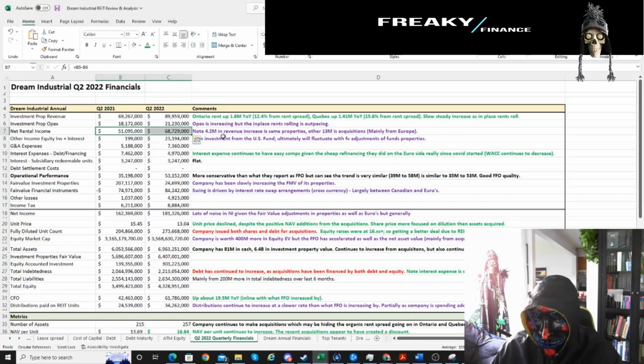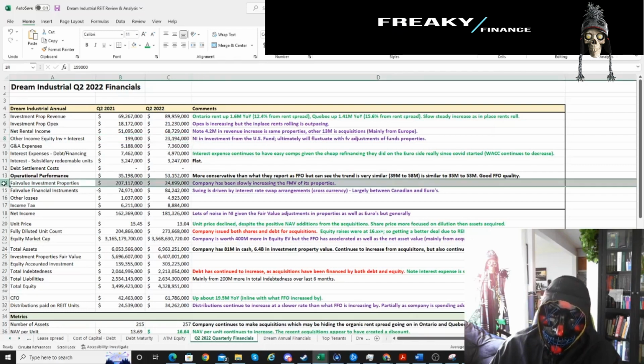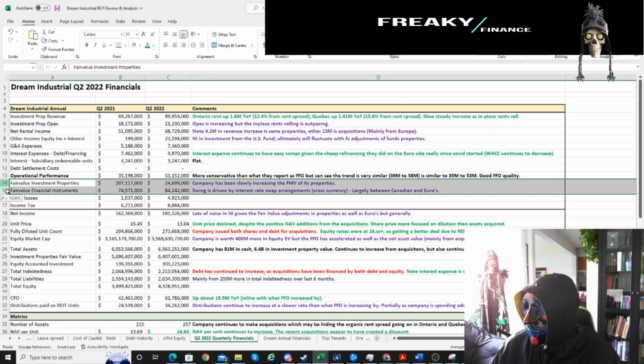They also report their investment in the U.S. fund here. That has noise though, because that company also has to mark to market their property investments, and that comes right to this line. So there's a lot of noise. I actually treat that type of stuff down here like it's not that important to me, because I don't know what that's going to be from quarter to quarter. I just know it's likely that they've gone up for a reason, because there's a scarce demand of industrial logistics plays in Canada, or at least that's what it would appear to be given the in-place rent spreads.